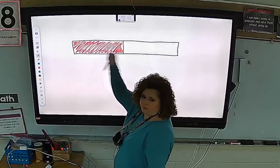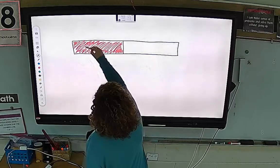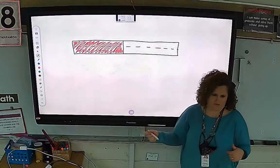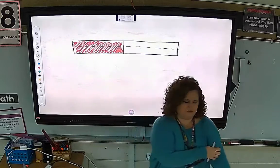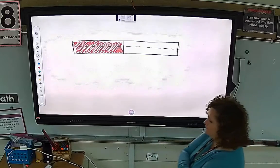Now, we're going from two pieces in the whole, and we cut it. How many pieces in the whole are there now? 4. There are 4 total pieces now. 1, 2, 3, and 4. So how many fourths are shaded? 2 fourths are shaded. Okay.